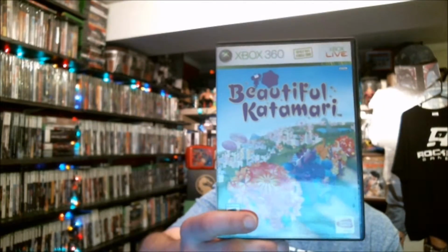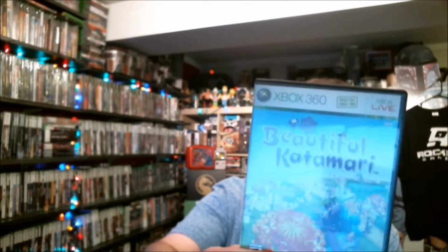Absolutely stunning, absolutely gorgeous puzzler game, I guess would be the best way to put it. And then last but not least, I couldn't find anything else that I wanted. It was buy 2 get 1 free, which pertained to everything in the store if you were a Power Up Rewards member before Black Friday.